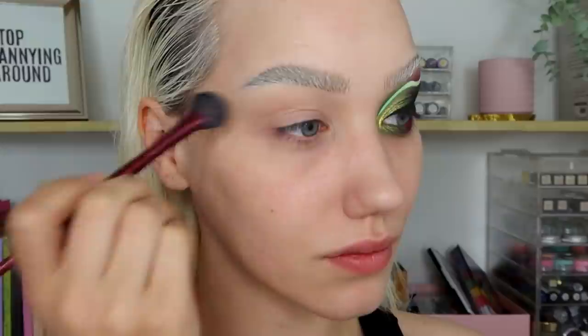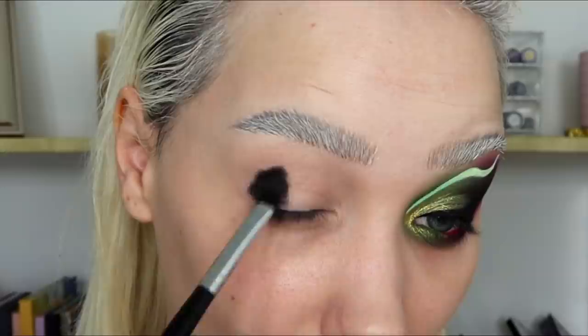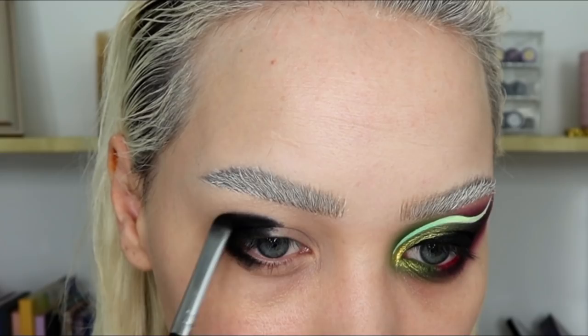And I'm starting off with the shade Underworld, because if a palette is going to give me a black eyeshadow, I'm going to test the black eyeshadow. And I'm going to let you know what I think. And what I think is absolutely amazing. It's a really good black eyeshadow. I would say totally in league with ABH Noir, which is not something I say easily. But I think it's kind of true.